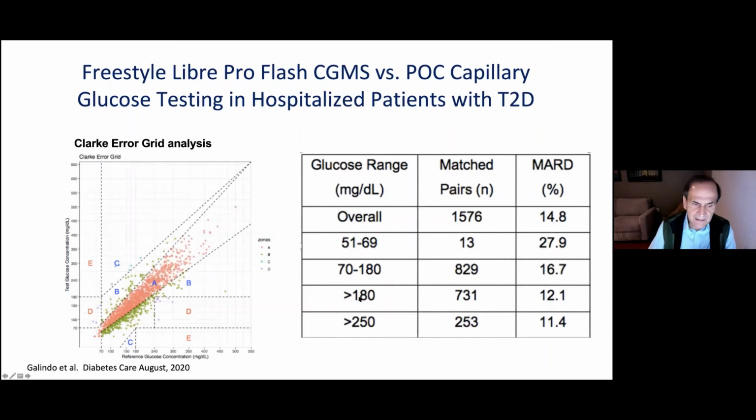In the studies in Diabetes Care from Galindo, we saw that the Clarke error grid A and B is 98.5%. And here you have the MARD. In this study it was 14.8, very good for glucose within the normal range or above range. Many are not designed for a glucose less than 70, and there the MARD was significantly higher.